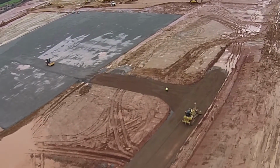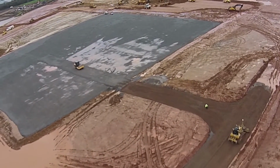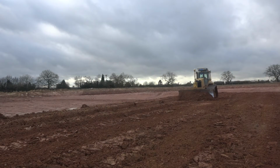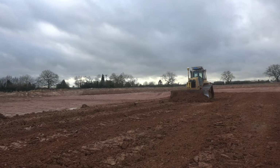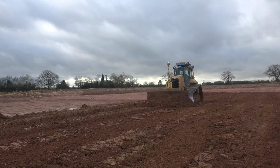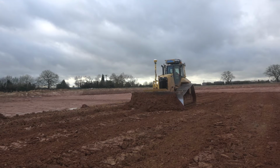We're using that 3D system to control the layers of fill that we're placing at the moment. Maximum 22 number layers, averaging 14 across the site. It's paramount that these layers are brought up as per specification, which is 250 mil.